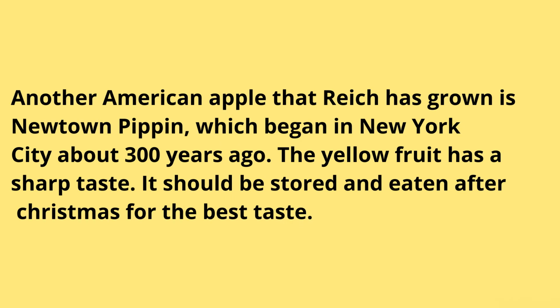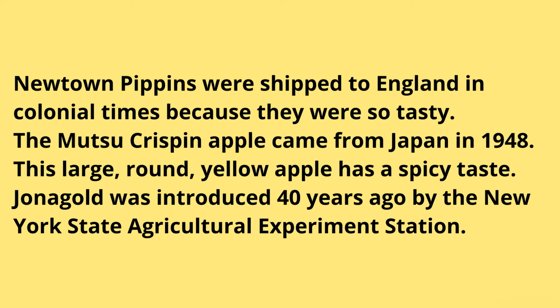Another American apple that Reich has grown is Newtown Pippin, which began in New York City about 300 years ago. The yellow fruit has a sharp taste. It should be stored and eaten after Christmas for the best taste. Newtown pippins were shipped to England in colonial times because they were so tasty.